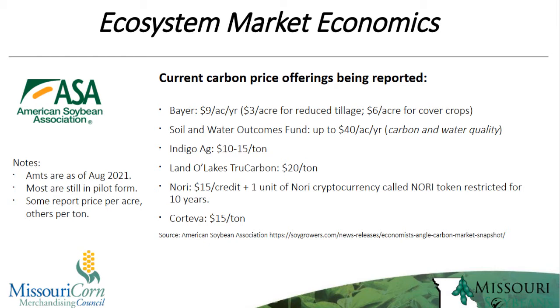Soil and Water Outcomes Fund, this is the one I just talked about. Last year they were averaging $40 per acre, and that's for carbon and water quality credits that they were selling off of that. Indigo Ag is averaging $10 to $15 per acre. Land O'Lakes is True Carbon, $20 per ton of carbon. Nori's $15 plus is kind of interesting, a Nori token that you can't use or is restricted for 10 years. It gets very confusing because these companies can use it as a marketing tool as well, which is good on their end. We'll give you credits that you can spend on our products. And then Corteva's $15 a ton.